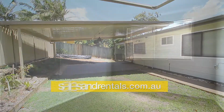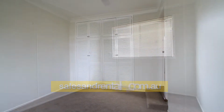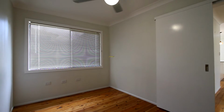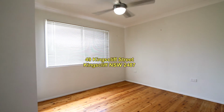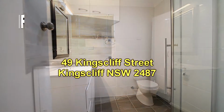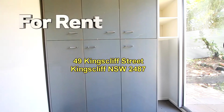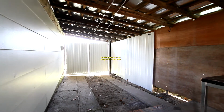Then going back inside and up the hallway, there are 3 bedrooms. One of them has carpet, 2 of them have polished floors. All of them have ceiling fans. As you can see, the main bathroom too has been updated, and there's a laundry at the rear of the property. Plenty of cupboards as well for handy storage, and there's also extra storage to the side of the property.